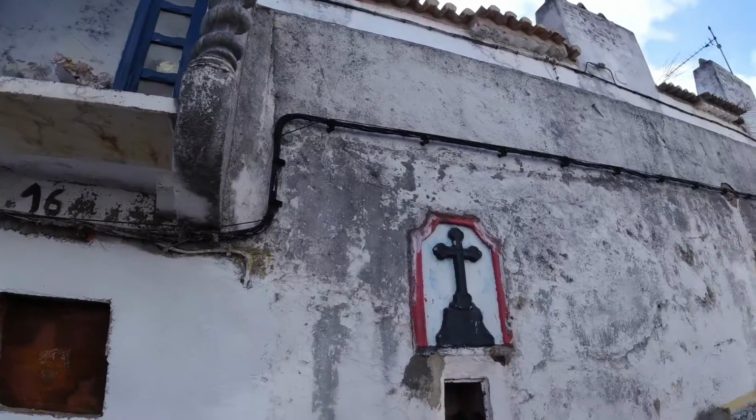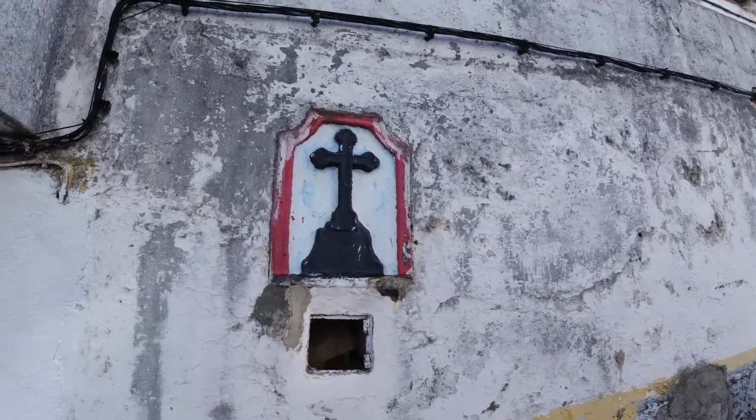That might have been a shrine. Yeah. Look, there's the sign of the Christian cross there.